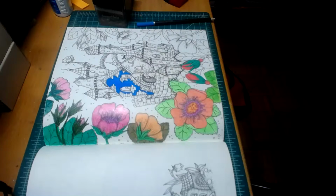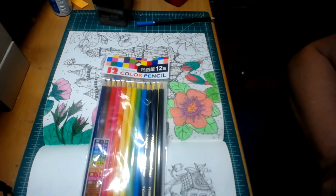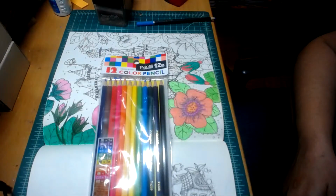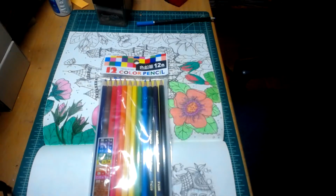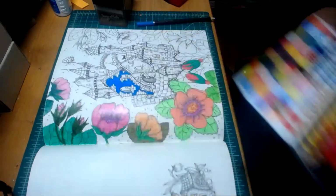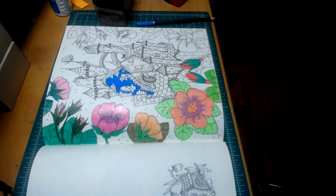Then I think I got these, which is a basic set of 12 color pencils. I think I got this with something I bought, like a Dazo book. I think I got some pencils. There's no name on them. You'd be surprised what you buy when you're young and starting out in pencil. When you're young and starting out, well, you don't know better.